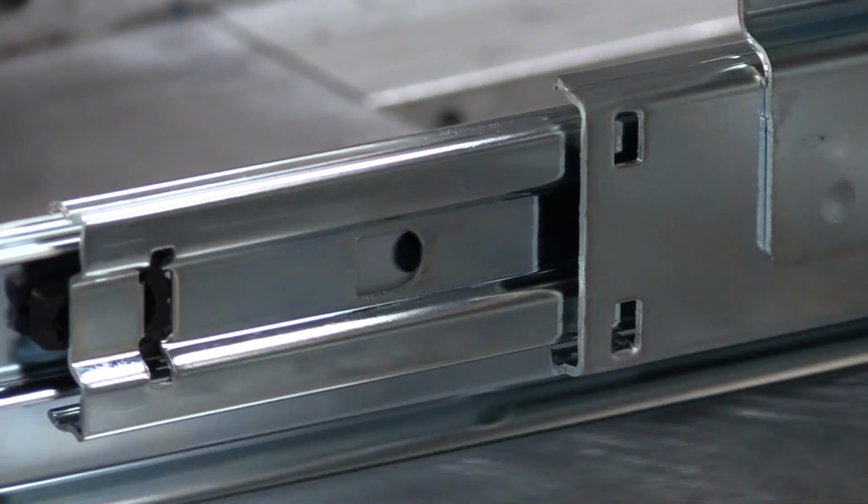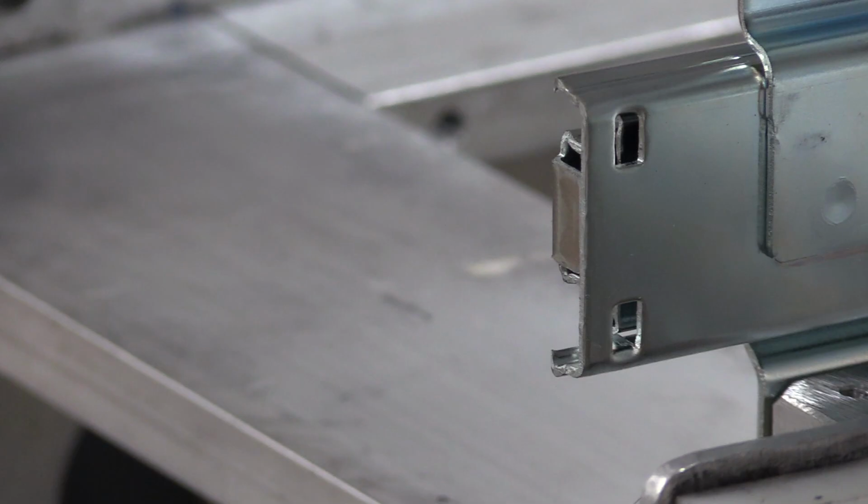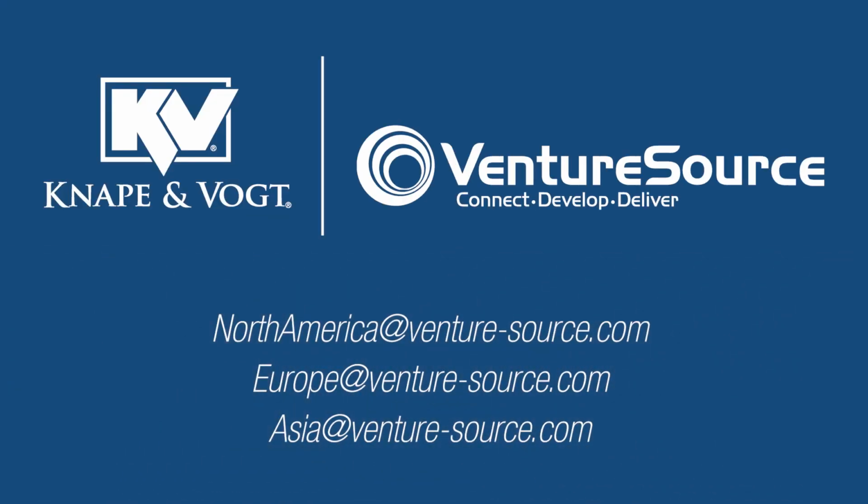Working with global OEMs and Tier 1 suppliers on the hottest interior trends in application after application, today and tomorrow.